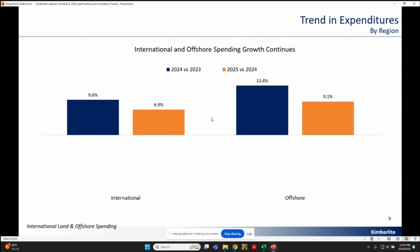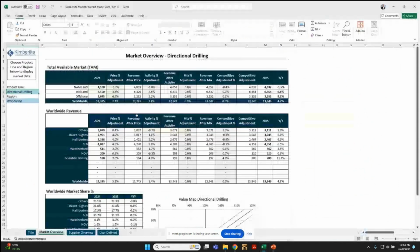When you go international and offshore, what you find is that spending growth is expected to increase about 7% internationally and 9% offshore. But when you look more closely using our new market forecast model that we released last week, the market forecast model takes into account price, activity, mix, and competitive adjustment to predict what the market growth will be, as well as each of the various oilfield service company suppliers' projected growth.